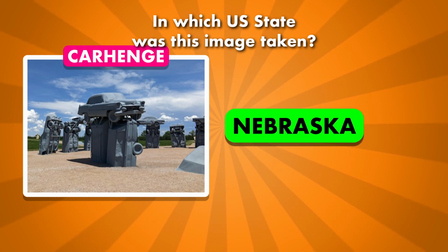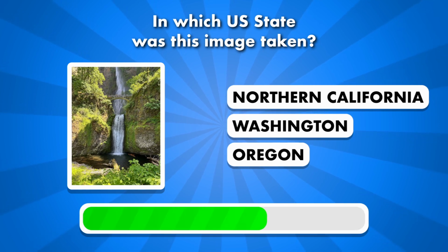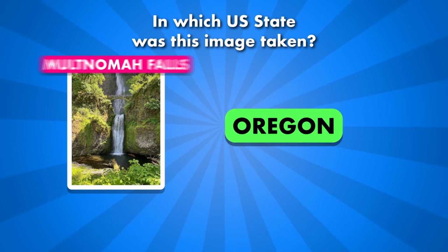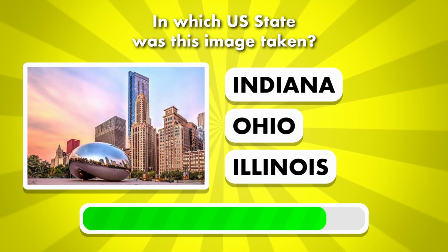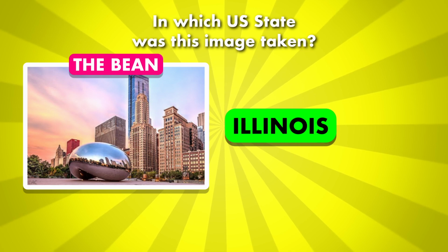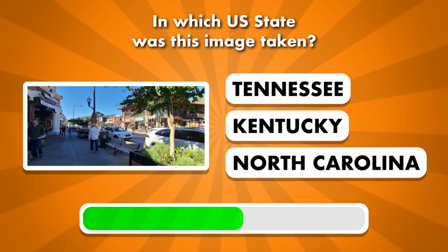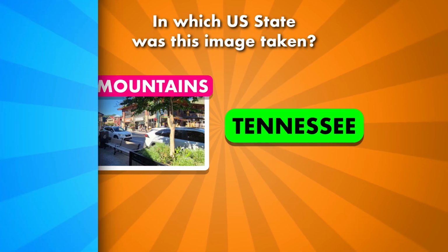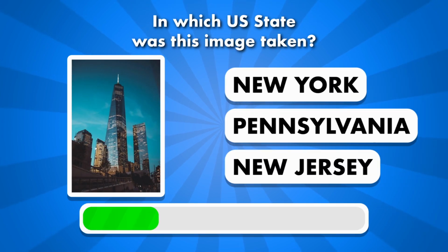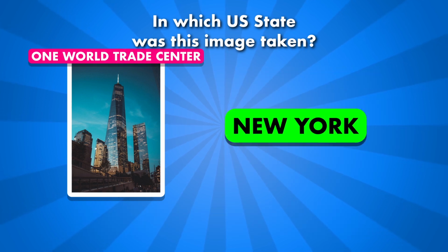The answer is Nebraska. How about this? It's Oregon. It's Illinois. The image showed Tennessee. It was One World Trade Center in New York.